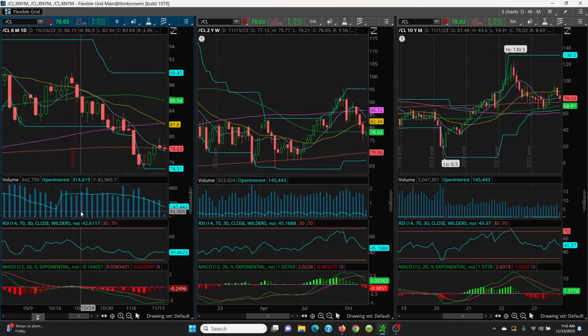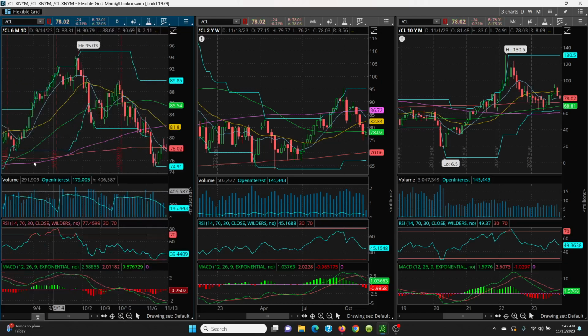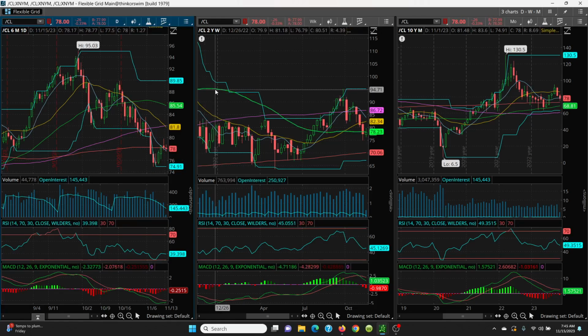Okay, so you want to look here at this key level, which is going to be this 200 SMA. Okay, this is going to be key. So you're looking at 78.18. If you can get and close back above that here, this one lines up very, very nicely with this 50 SMA here. So this is 78.23.